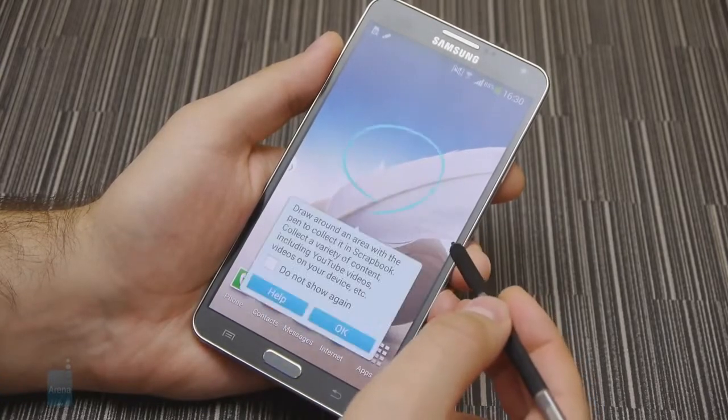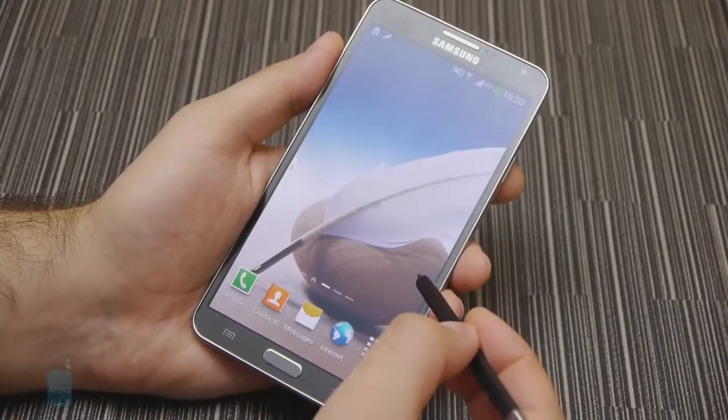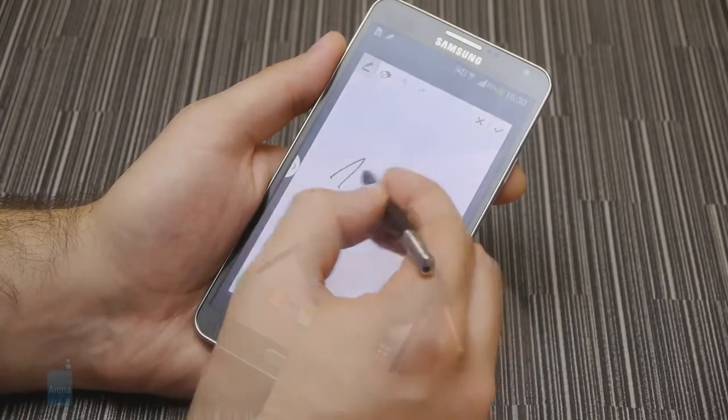You can crop content from the web browser, YouTube videos, even part of the phone's interface, and organize them in a single note. Text can be added to these notes as well. This can be useful for taking visual notes or even for starting your personal diary.